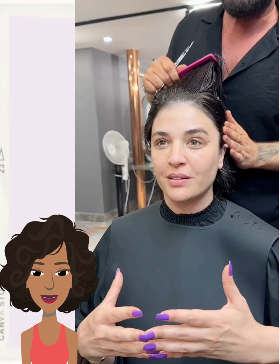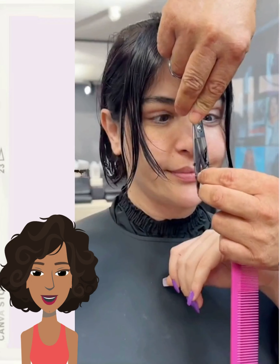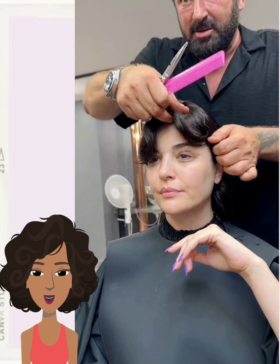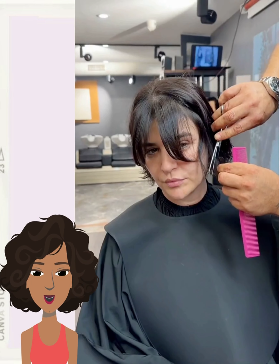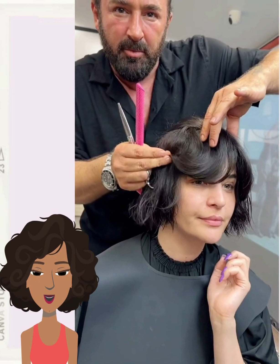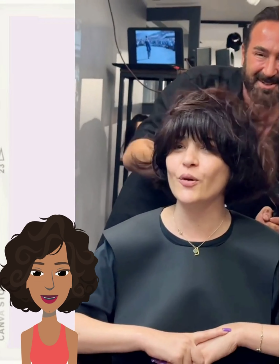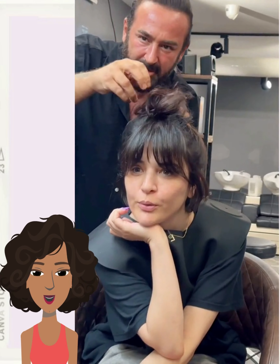Next up, we have another haircut change. Looks like she's getting some bangs. Absolutely gorgeous bob style with the bangs going there in the front. Very nice.